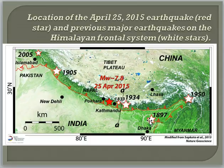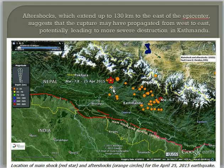So it started here, 1897, then 1905, then 1934, then 1950. Now 2015 is here, and the next earthquake that we had, the aftershock, was somewhere here. So when we had this first earthquake on the 25th, it was rated 7.8 on the Richter scale. Then subsequently, the aftershocks went in this direction here, towards the east.